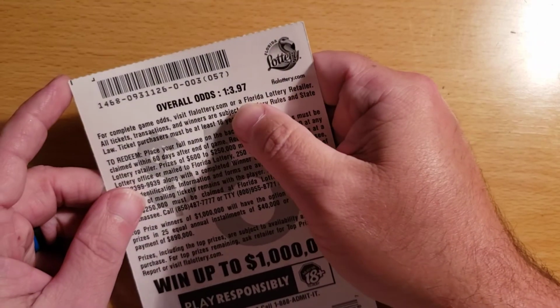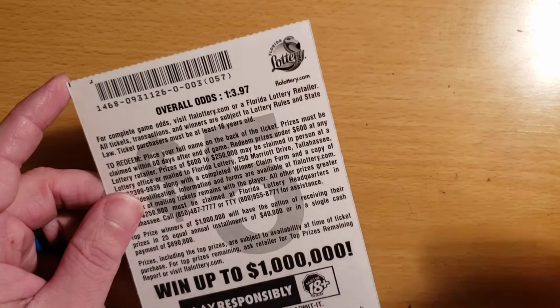The odds are 1 in 3.97, so you might as well say 1 in 4. And we're right on the odds right now. So one ticket out of four has won.